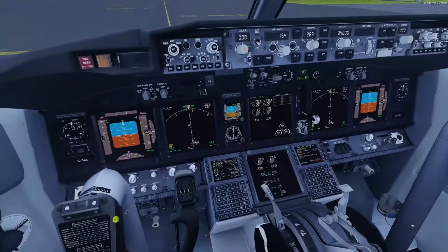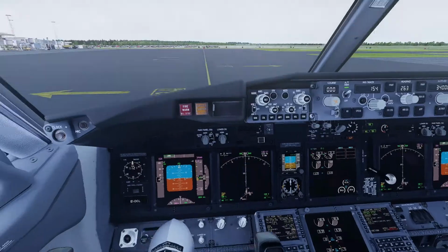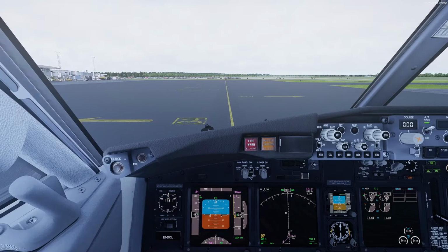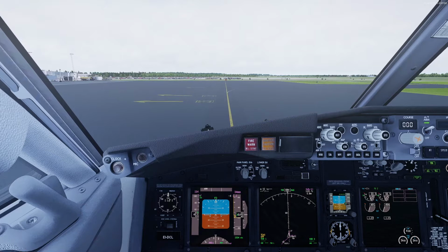Right, so for taxi, we'll set flaps 5, auto brakes to RTO, we'll arm the auto thrusts. Flight directors both sides set, and we'll start rolling. So ready parking brake. So we're taking the first right and then a left all the way down to the end of the runway. We have a FedEx 777 flying with us today, down to Alicante. So that is awesome.